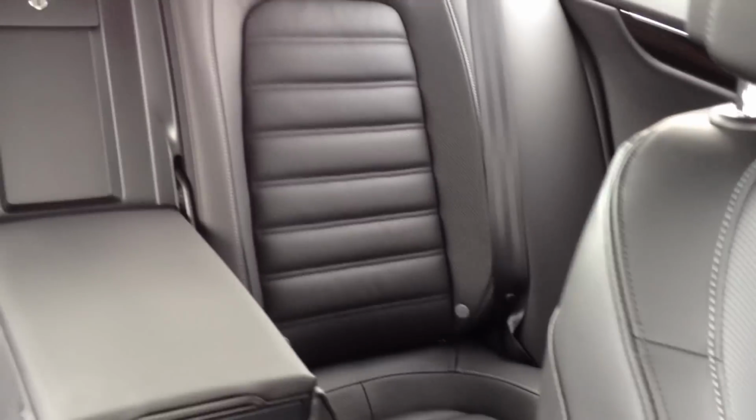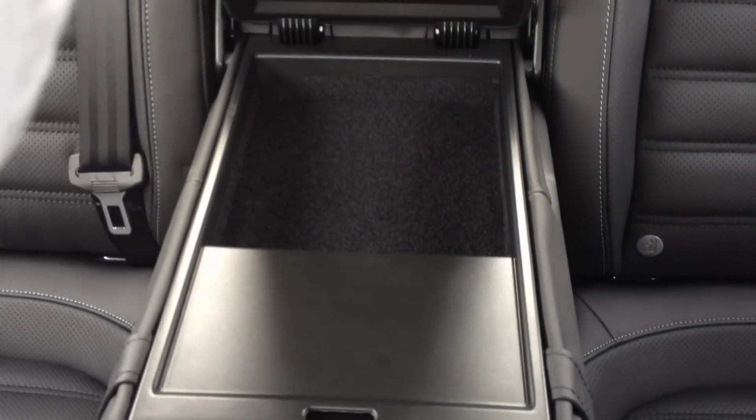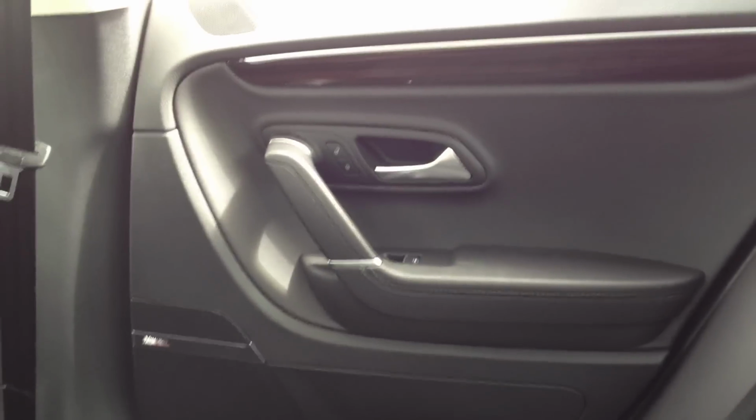The CC Executive features leather bucket seats in both the front as well as the rear of the car. The rear seats of the car are 60-40 split and feature the center armrest, complete with cup holders and interior storage. The rear seats of the CC Executive feature the same wood grain insert and soft touch leather as the front doors, as well as one-touch power windows, central locking. We have 2 speakers from the Audio premium sound system, climate control, a 12-volt outlet, and 2 reading lamps for the rear seats. We also have seat back pockets, and as I stated earlier, we have the center armrest complete with cup holders as well as interior storage.